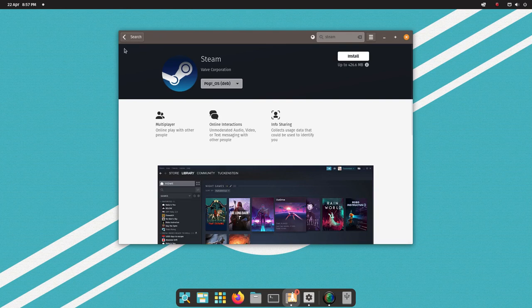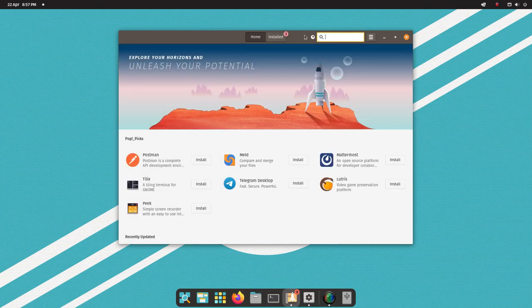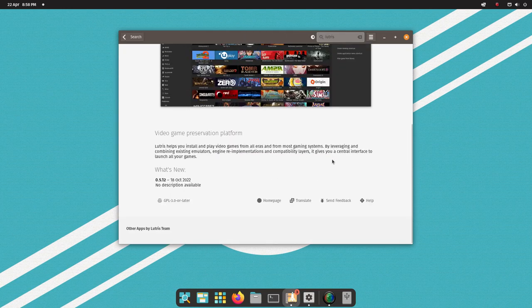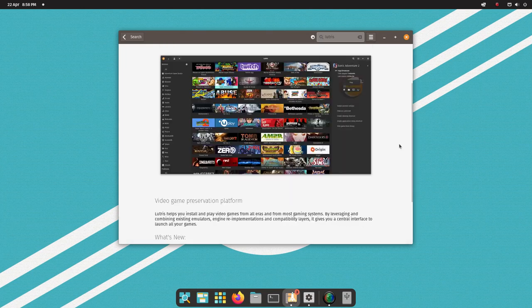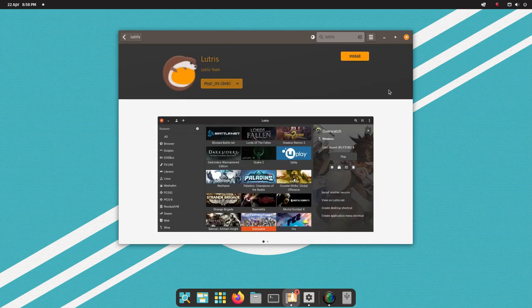Whilst that's doing that, let's install something else as well. Let's go for Lutris. So Lutris helps you install and play video games from all eras from most games by combining existing emulators. So let's install that. Now that says 1.6 gig. Compared with, I don't know, it's not actually saying, but I guess the Debian one is going to be a lot smaller. So we're going to go for the Debian package.